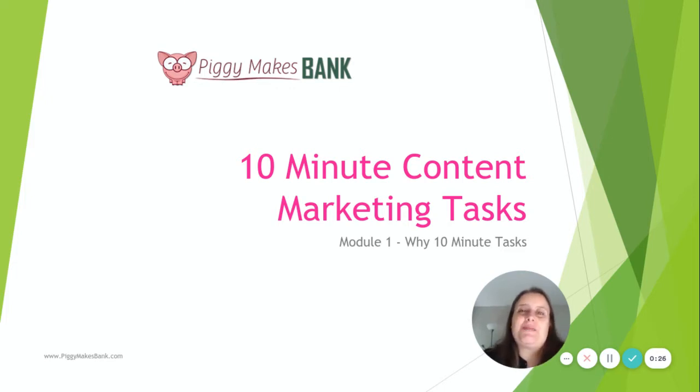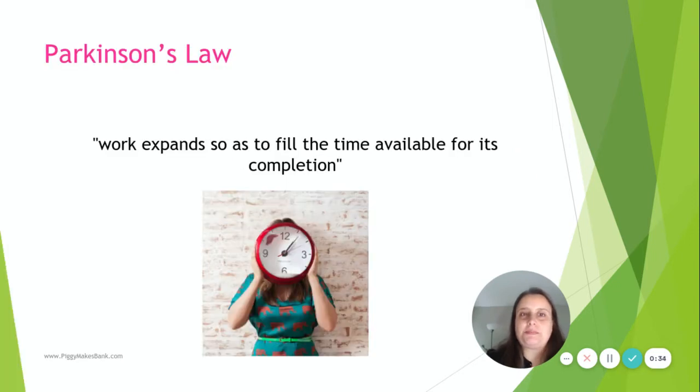So in this particular module, we're just briefly going to talk about why we are doing 10-minute tasks. The first thing I need you to be aware of is something called Parkinson's Law. It basically says that work expands so as to fill the time available for its completion. And I feel sure that you have seen this in action.